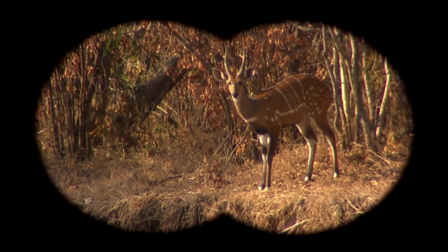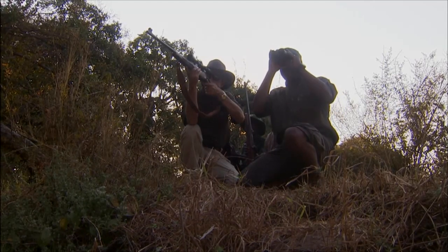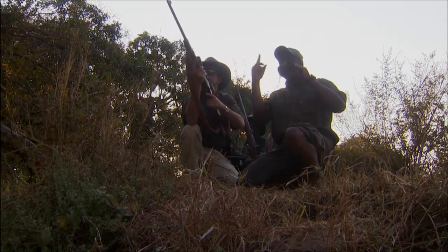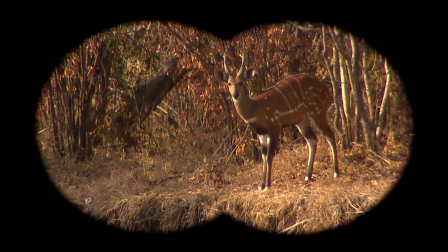Beautiful. What a beautiful antelope. He's not big enough. Really? His curls don't... What is he, about 12 maybe? Yeah, he might not even make 12, because he's got very thin bases. Just watch that curl. I mean, you can see how in heavy cover those things stop. You never see him. Those spots act as camouflage when he's in the thickets there.